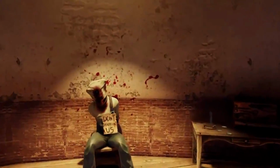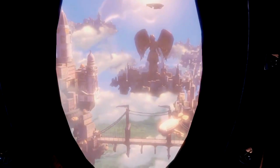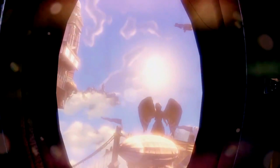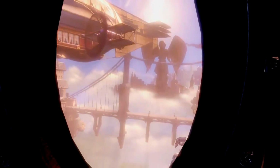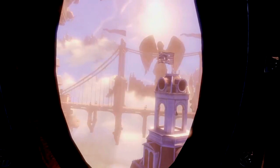So first and foremost, as I mentioned, Bioshock 1, 2, Infinite, and The Collection just recently came out. So if you intend on buying any one of these, I would highly recommend buying Bioshock The Collection, and there is a very good reason for that. So, what exactly comes with Bioshock The Collection?